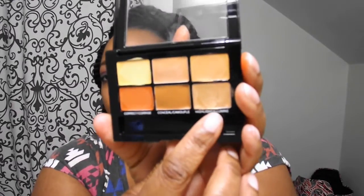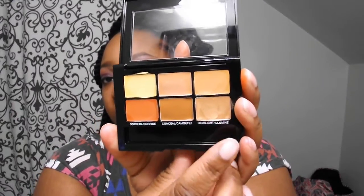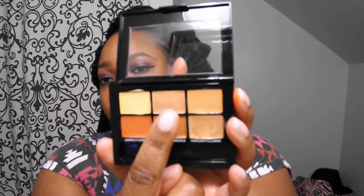This is a highlight shade and it's shimmery, so I'm not going to compare that, but these 3 concealer shades I'll compare to the MAC palette. And I'm going to have to take this off. Oh gosh, I'm making a mess.